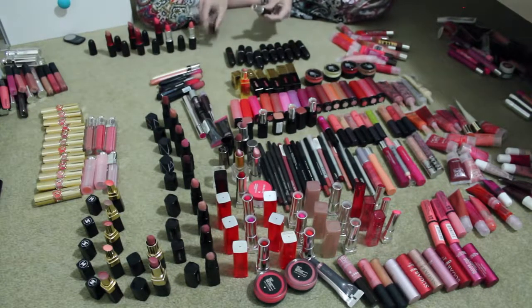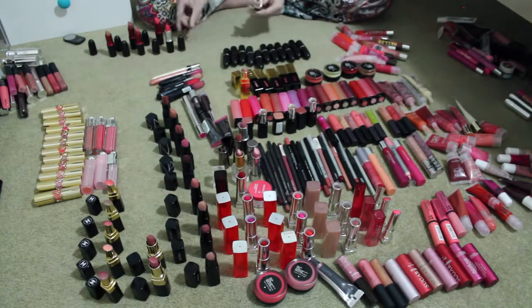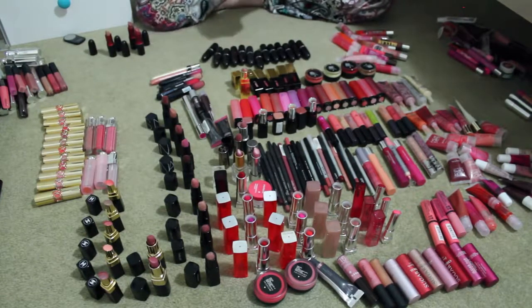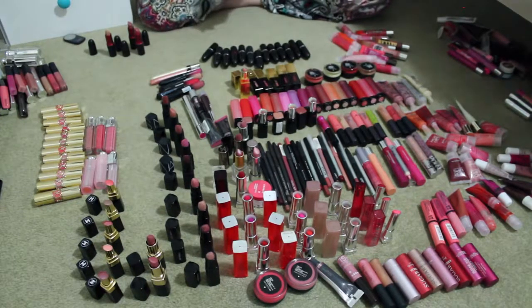Keeping Creme de Nude. Best nude ever. I love that product. Keeping Lollipop Loving. Keeping Watch Me Simmer. Cream sheens are my favourite finish in those lipsticks as well.